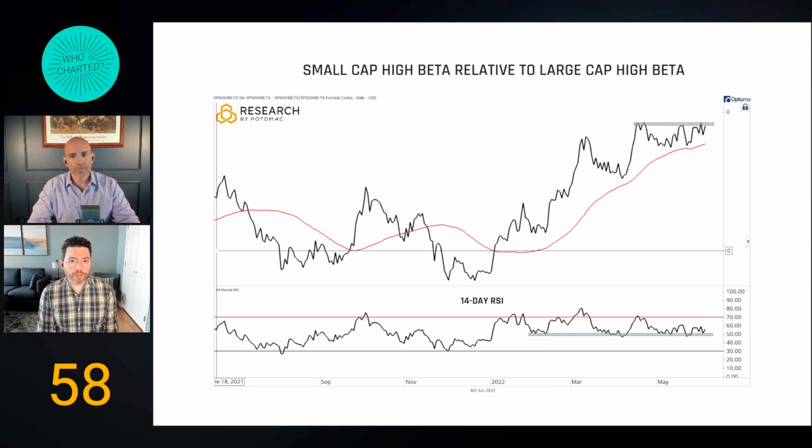All right, another ratio chart for y'all, and that's really shocking for everybody, right? So small cap high beta relative to large cap high beta. Again, this is a relationship that I think not a lot of people pay attention to. There are high beta indices all along the cap spectrum that S&P puts out. It's interesting to see that this ratio has been moving up all year long, really, right?